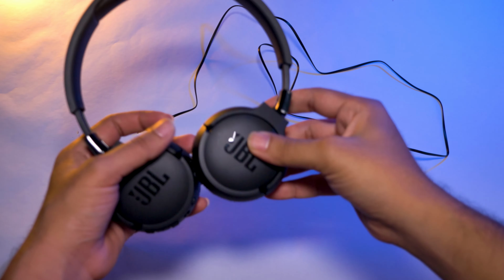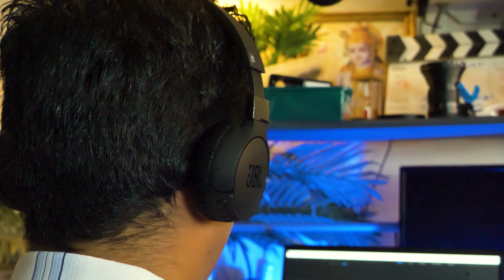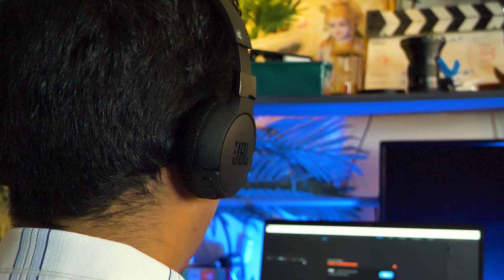Then there's the headphone. JBL Tune 660. I recently got this for 100 euros, but you can find it on Amazon for like 60 euros, I think. Of course, when editing, you need a very good headphone which reduces some of the surrounding noises to keep you concentrated on your work. This is not the best headphone on the market, but it gives you a really good sound quality. So if you're on a budget, certainly grab one of these, you won't be disappointed.